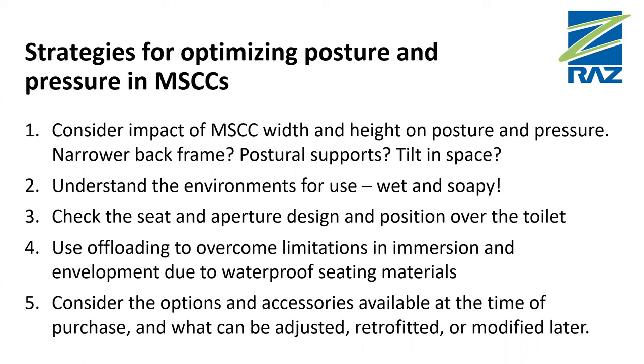We talked about using offloading as our primary way of managing pressure, whereas in wheelchair cushions we do a lot more in terms of immersion and envelopment. So we are using offloading here because we need to overcome those limitations in the materials, because our materials have to be waterproof. So we are looking a lot more at offloading and a lot more at contouring of the seats to get that pressure distribution for the user on the seated surface.